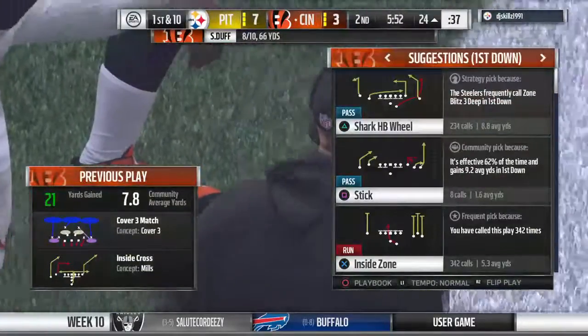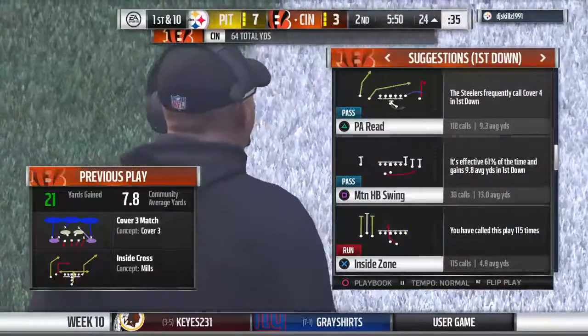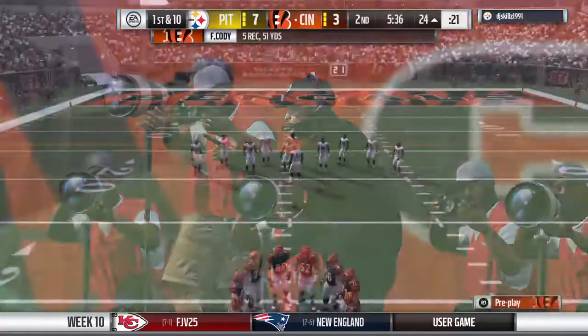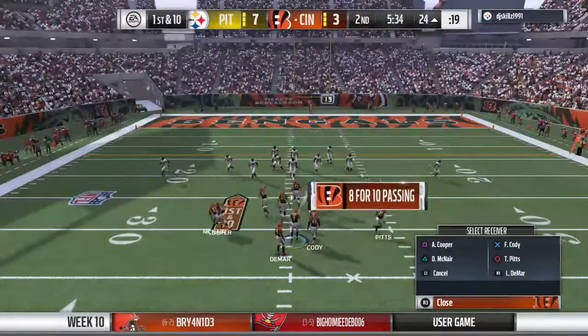The 21 yards there as they convert on 3rd. And the game just keeps evolving. Big guys running those corner routes, so difficult to cover.